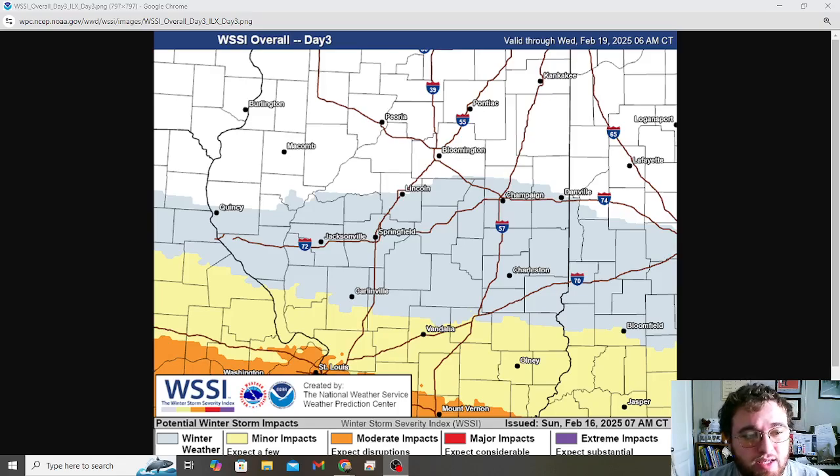First up on your screen is the Winter Storm Severity Index put together by the National Weather Service and the Weather Prediction Center. It has the area highlighted basically along and south of I-70 for at least some minor impacts for the winter storm on day 3, which would be Tuesday in this case. Could be upgraded to some moderate impacts as we go later on in the next day or two as these forecasts keep coming out. I'll show you why here in just a second.